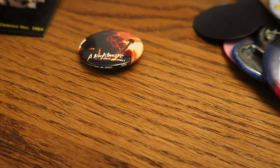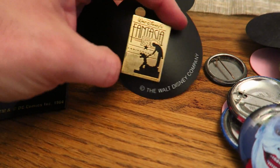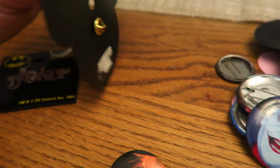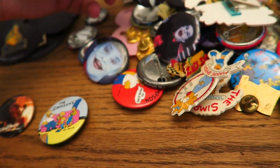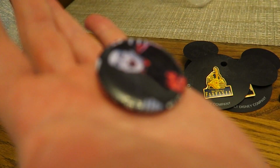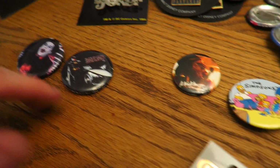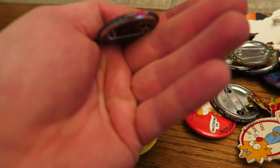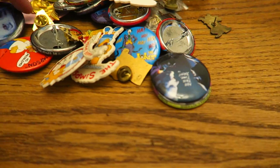Nightmare on Elm Street. Simpsons. Here's a Walt Disney Fantasia 50th anniversary. Pretty cool. Another Disney right here. Another Fantasia. It's the broom or the mop bucket. Batman. So there's a whole bunch of Batman ones that I'd probably lot together. They say stuff on the outskirts. What does that say? Come on, focus. There we go. 1989. Are they all? Yeah, they're all 1989. So these are pretty cool. The Nightmare on Elm Streets are from, I think, 2011. So those aren't old. What else do we have here?